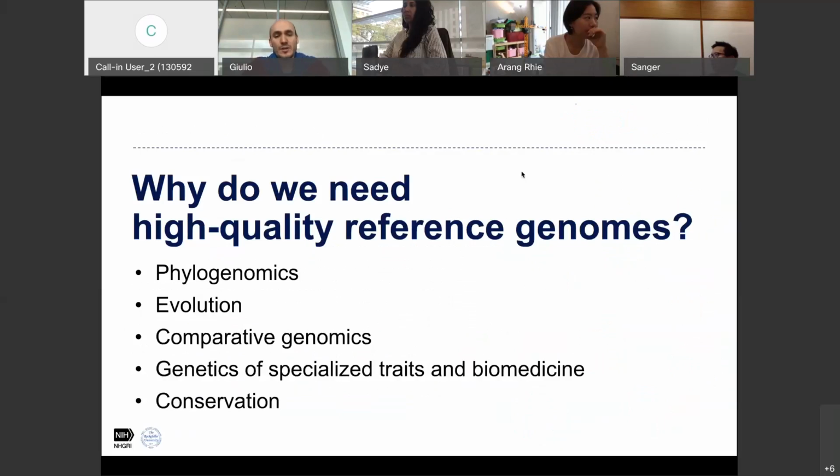Just a brief introduction as to why we have set up all this effort. Why do we want to have these high quality reference genomes? Of course, this will inform phylogenomic studies, or evolutionary studies that are carried out either by us as a consortium, or by other groups. Same goes for comparative genomics. Also, there are a few groups that are focused on the study of specialized traits that may also be relevant for biomedicine. So having high quality reference genome assemblies will definitely help in that.